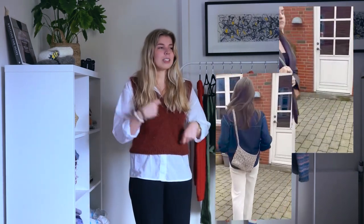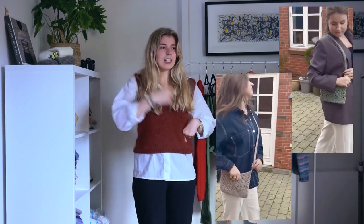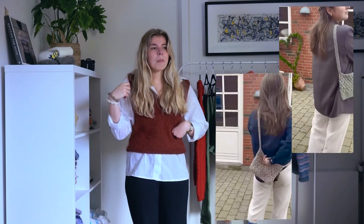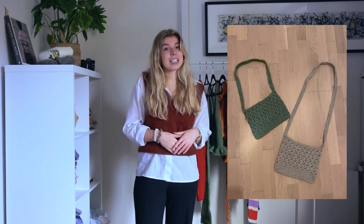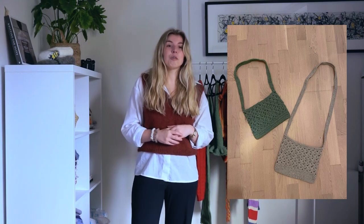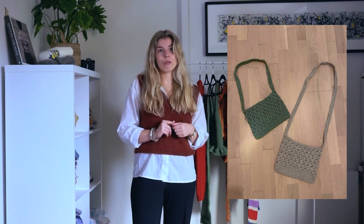I made two different ones and I gave them different lengths. I think she uses the one that has the cross body length more. But I made them in two different colors and I think they turned out so nice, and I might make some for myself because they look great and they were really fun to make.